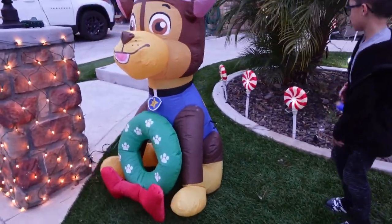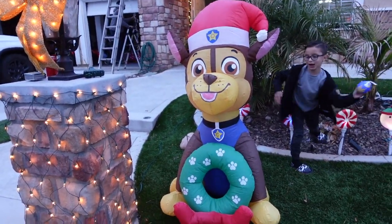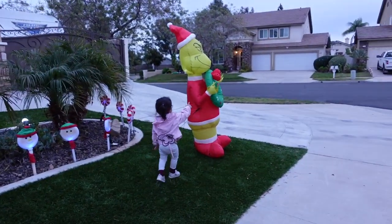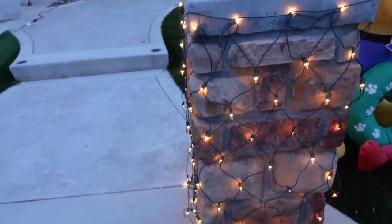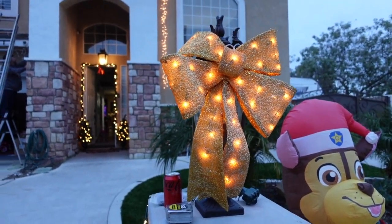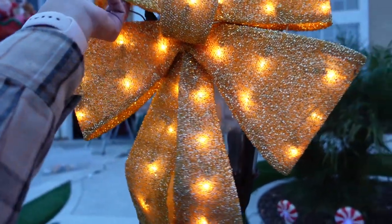And then Amaya just came out and hugged Paw Patrol. You like the Paw Patrol? We need to get you Sky. This one was Elijah's. Oh, the Grinch is yours? The Grinch is hers. These are new. I don't know why we never thought about doing our poles before. Mommy, is that one Sissy's? Yeah. Your bows.